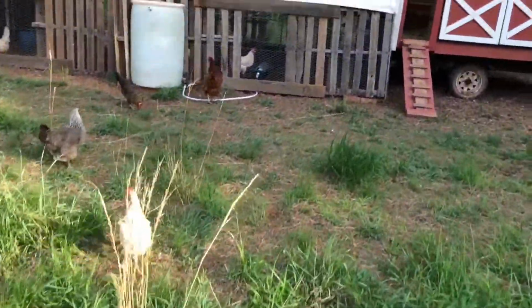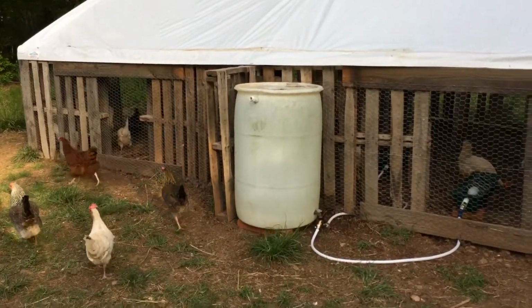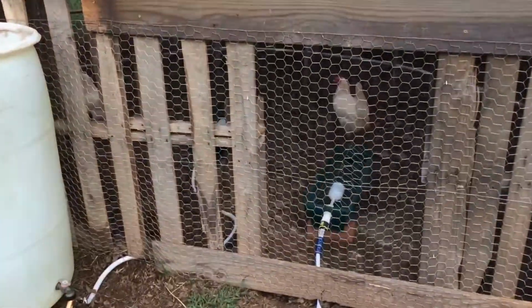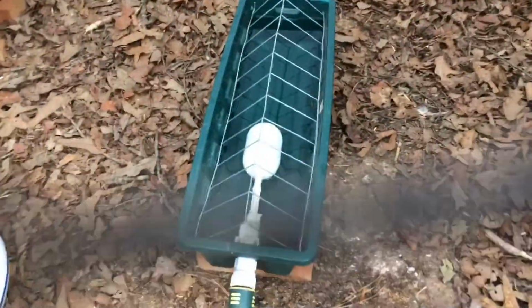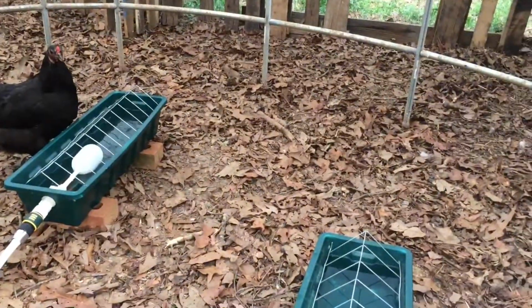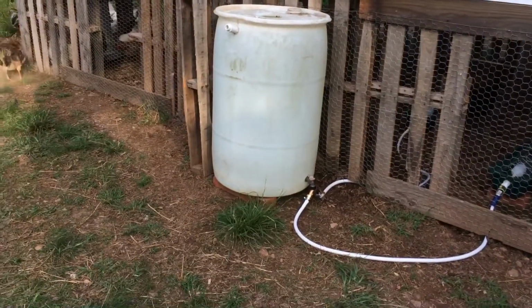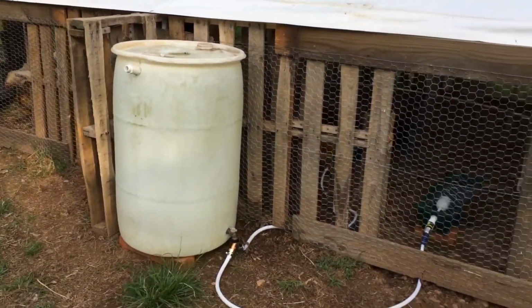So I'm excited about this project because I've been wanting to do this for a while. We put a 55-gallon drum over here by the laying hen area, and we have 2 troughs in here that have a valve on them that automatically refills the trough when the water level gets low. So it is hooked to this barrel, so all we have to do is fill this up once a week, or probably less than that. Every couple weeks we'll fill this up, and they always have water to drink inside the run.